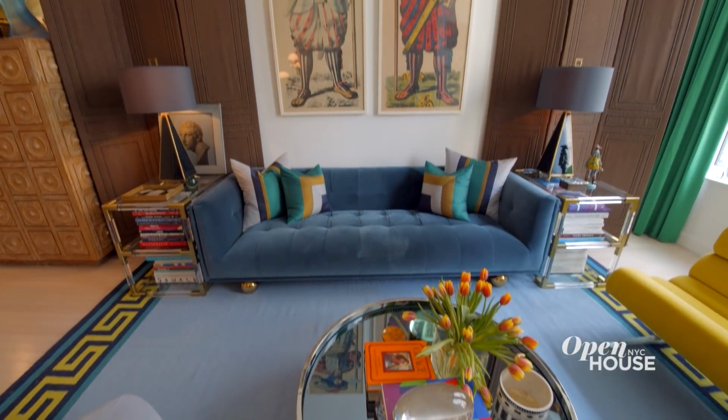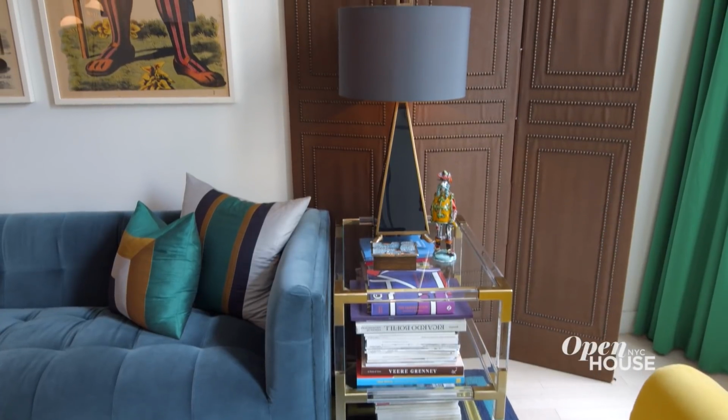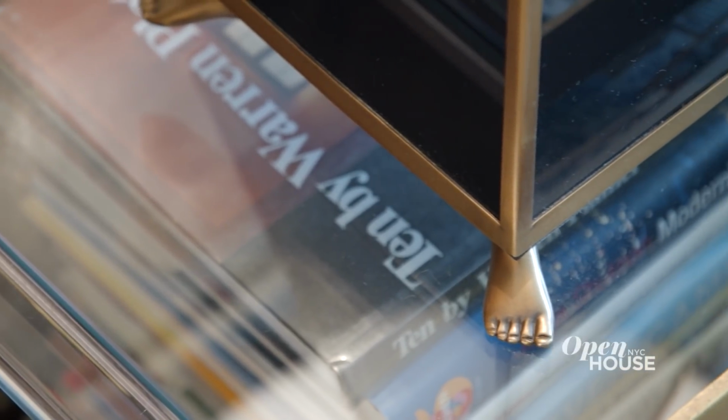The lamps on either side of the sofa are also from Jonathan Adler. These are one of my favorite pieces. The detail on the base are sculpted feet, as if they're about to walk away. I love this element of surrealism on an otherwise very chic lamp.